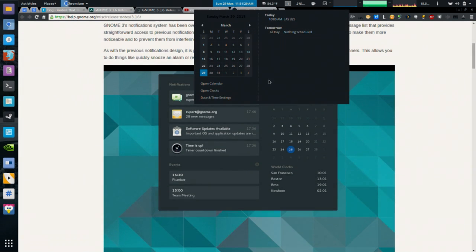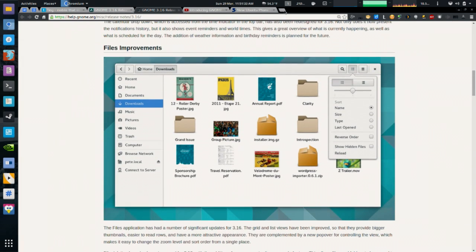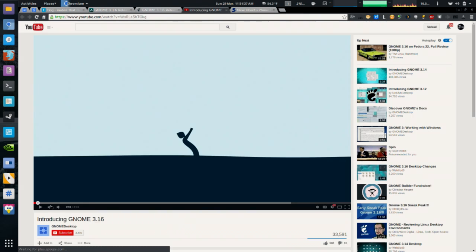Having it right here in the calendar drop-down is going to be extremely nice. That's one of the things I'm most excited about. Files improvements. No, they actually... You know me, I love videos. They actually have a video showing some of the features. I'm just going to play a little bit because I actually think it's a pretty great video the GNOME team made.